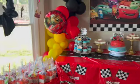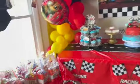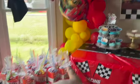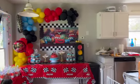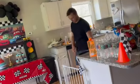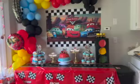So this is Kyson's little setup before people start arriving. I made the cake and the cupcakes, and honestly, I struggle with both of them, but I'm not a baker, so it's okay. That's his little backdrop. Let me back up so you guys can see. It looks really cute, really nice. We're just struggling with the kitchen at the moment, but we're almost done with everything so far.